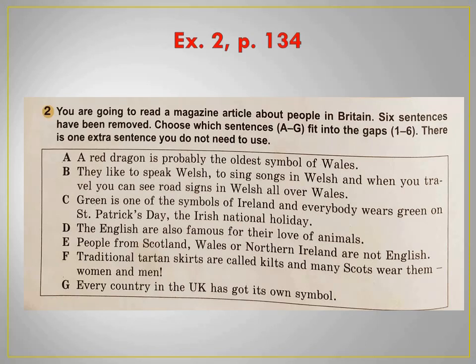A. A red dragon is probably the oldest symbol of Wales. B. They like to speak Welsh, to sing songs in Welsh, and when you travel you can see road signs in Welsh all over Wales. C. Green is one of the symbols of Ireland, and everybody wears green on St. Patrick's Day, the Irish national holiday.